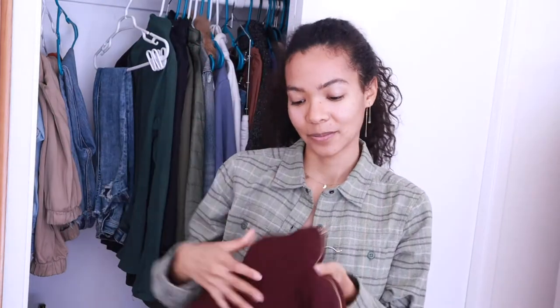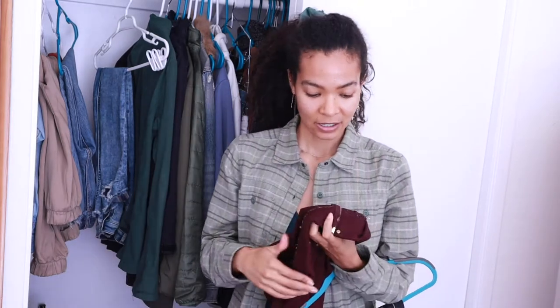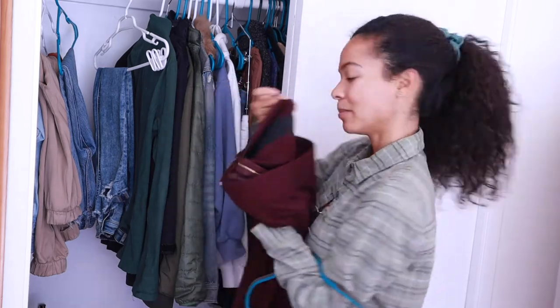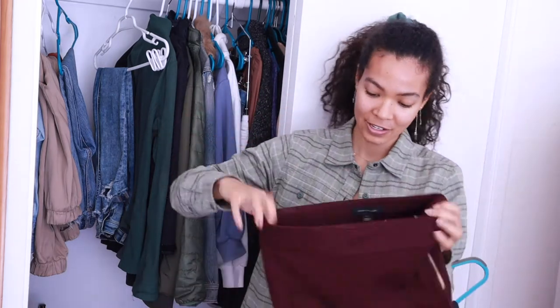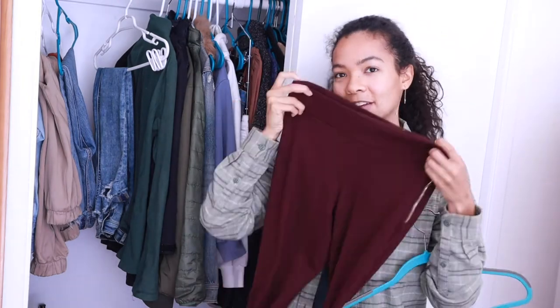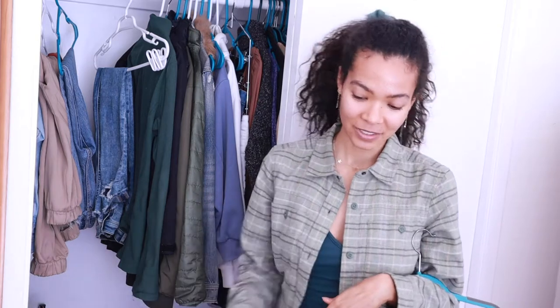This I got from Ann Taylor years ago, and it's like, yeah, this should not be breaking, but it's breaking, so I might say goodbye to it. I love the color though. I'm gonna try it on. We're trying this on. Okay.